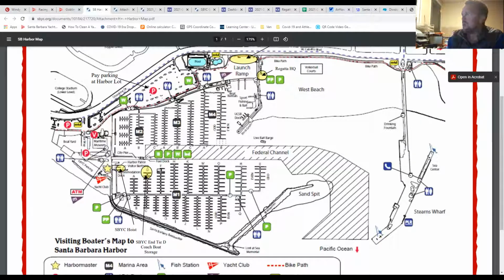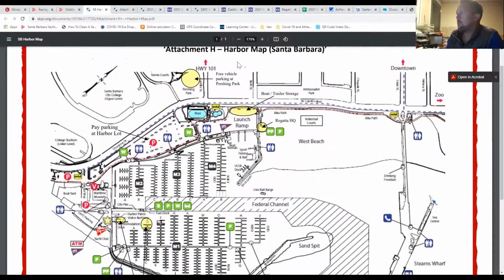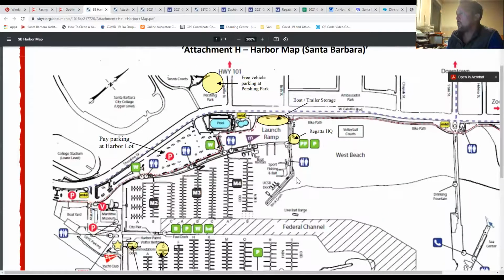All right, bathrooms. I'm going to zoom in a little more. There's bathrooms right here and right here. This is at a building called Sea Landing. There's an individual men's and women's restroom. And then if you walk a little bit over here, there's a larger community bathroom, separate men's and women's, that you can use.